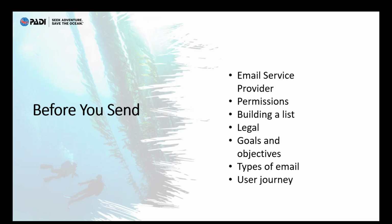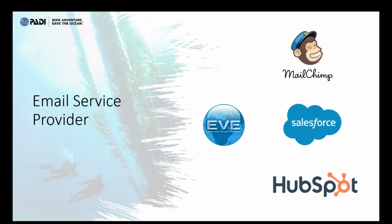In order to achieve all the benefits mentioned in the previous slide, you need to plan your email marketing strategy. The next few slides will cover the following in more detail: email service provider, permissions, building a list, legal considerations, goals and objectives, types of email, and user journey. Let's start with email service provider.